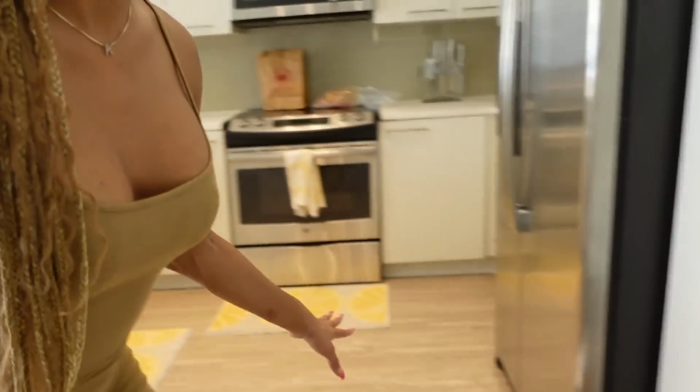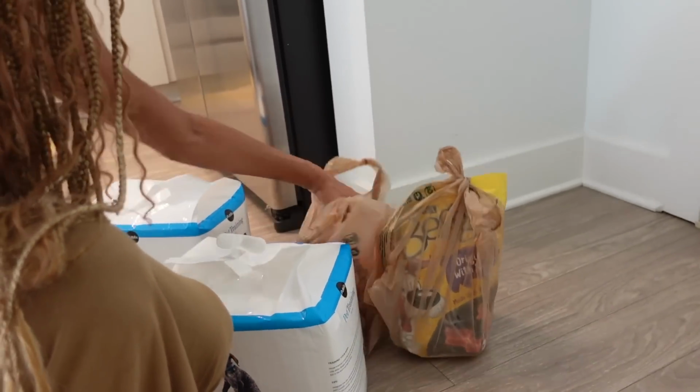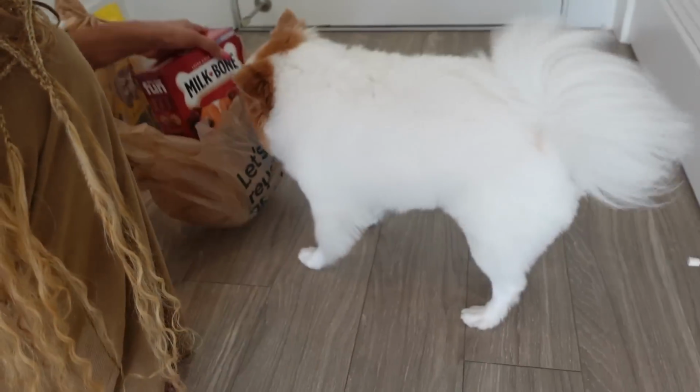What I can say is I'm not the biggest neat freak packer. Put the stuff in there, let's go, girl. And I also got Harlem stuff, pee pee pads. Got some snacks. I got my baby some snacks.